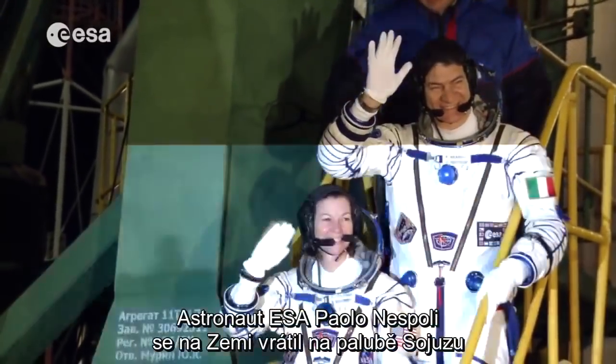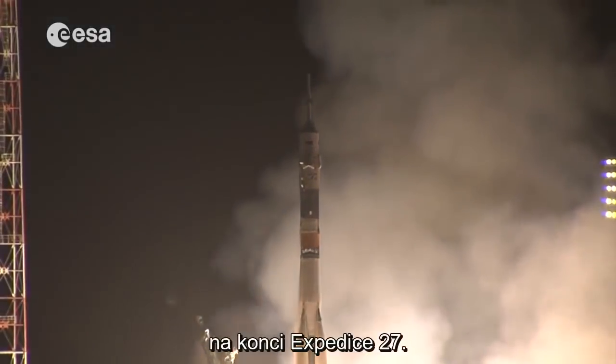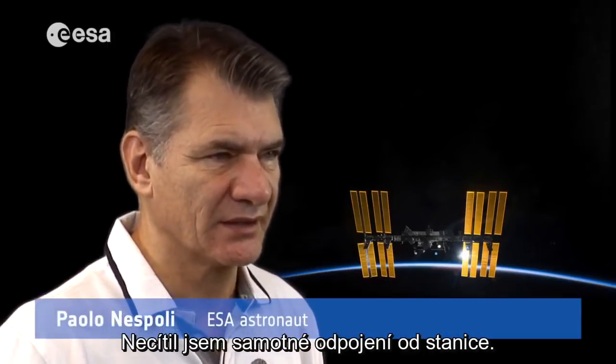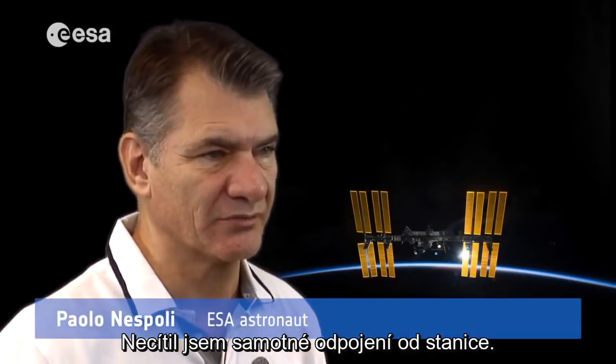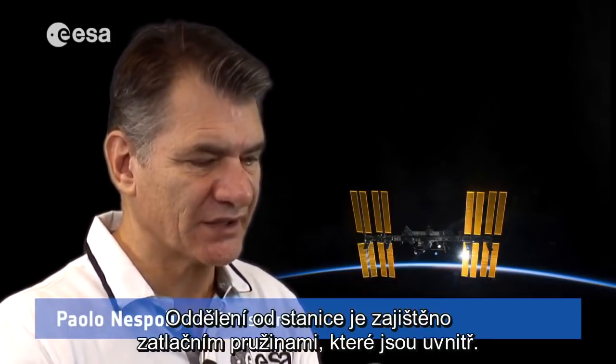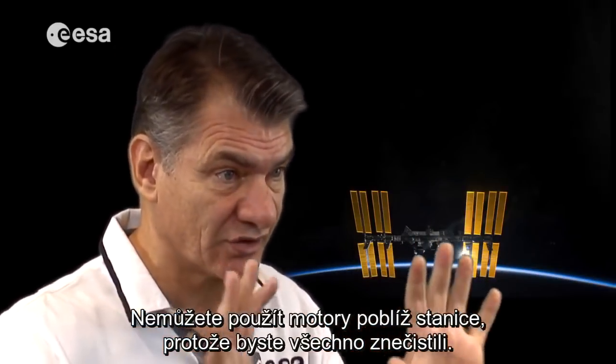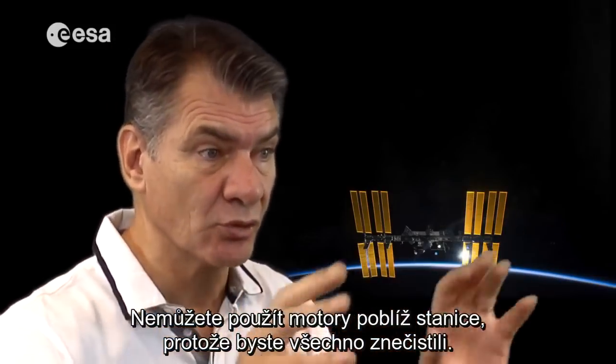ESA astronaut Paolo Nespoli returned to Earth aboard a Soyuz spacecraft at the end of Expedition 27. I didn't actually feel the detach when we detached from the station. Physically, I didn't feel it. The physical departure of the station is done because of a push or some spring that there is inside. You don't want to start your engines close to the station because you're going to plume everything.